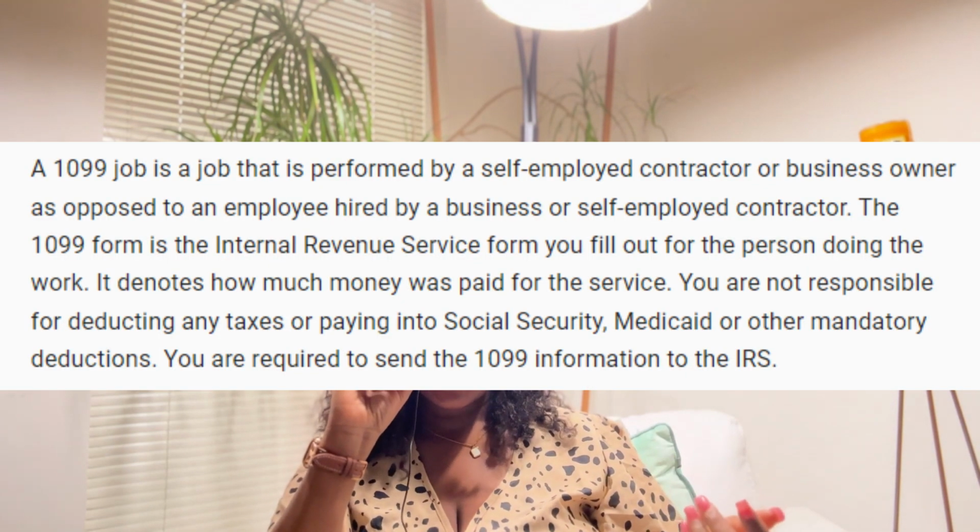So I'm going to talk about types of employment. There are different types of employment. There are multiple employers, which means that you can do multiple jobs as long as it's not exceeding 40 hours. And also it is related to the course that you studied in school. There is work for hire, commonly referred to as 1099.